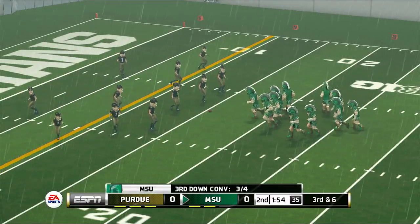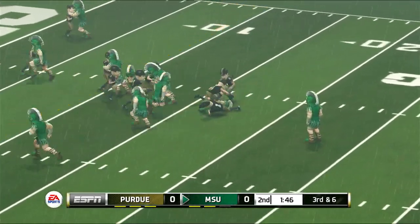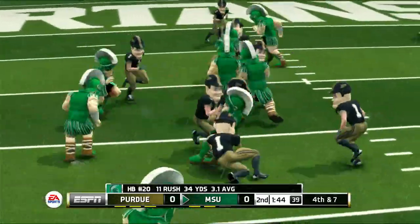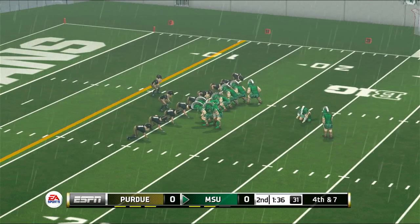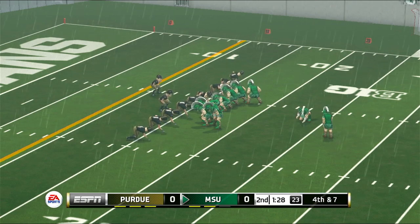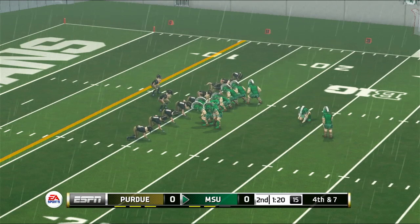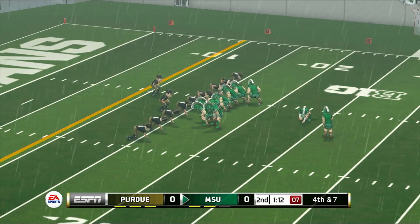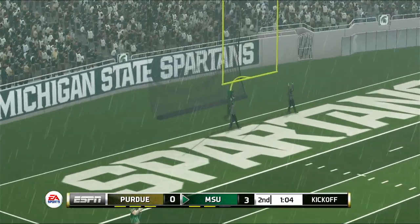Here's play number 14 of this drive. Red 2! Taken down in the backfield. The halfback just couldn't get back to the line of scrimmage. Loss of one. That brings us fourth and seven. They'll call on the field goal unit here. Michigan State could take the lead with this field goal. Kicks away, and the field goal is good.